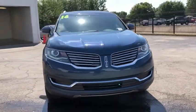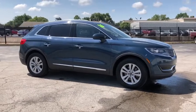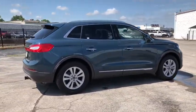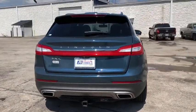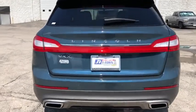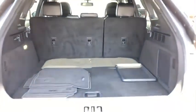A great choice today with the 2016 Lincoln MKX. The Lincoln MKX offers performance and a distinctly powerful ride that's ahead of the curve. Boasting excellent launch and acceleration with a powerful engine that delivers plenty of horsepower, the Lincoln MKX is truly empowered for action. This vehicle has less than 20,000 miles.